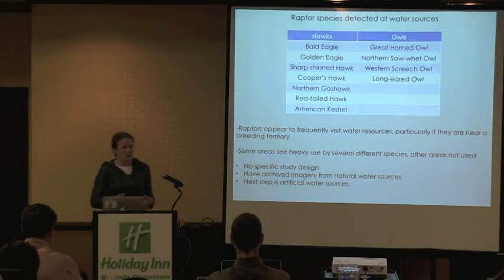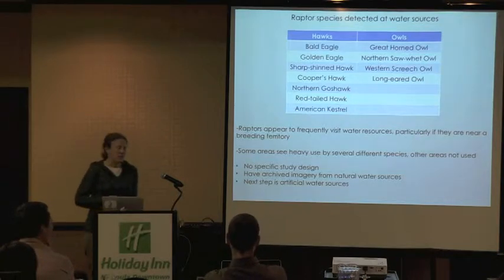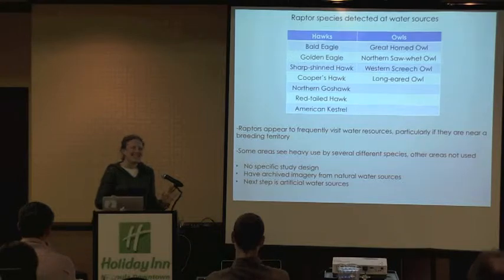But some of the areas you'll see today from the footage I'll show you are used by a variety of species. So some areas are used a lot, and some areas aren't used very much at all. I just have you keep in mind, there's no study design here. This is just kind of what we've gotten so far.